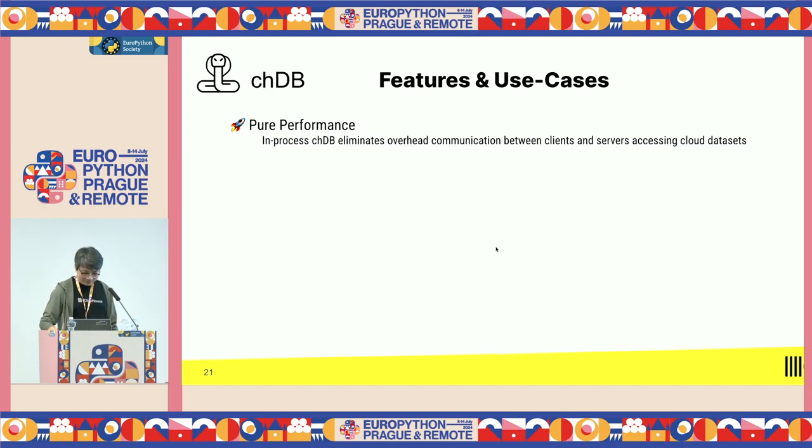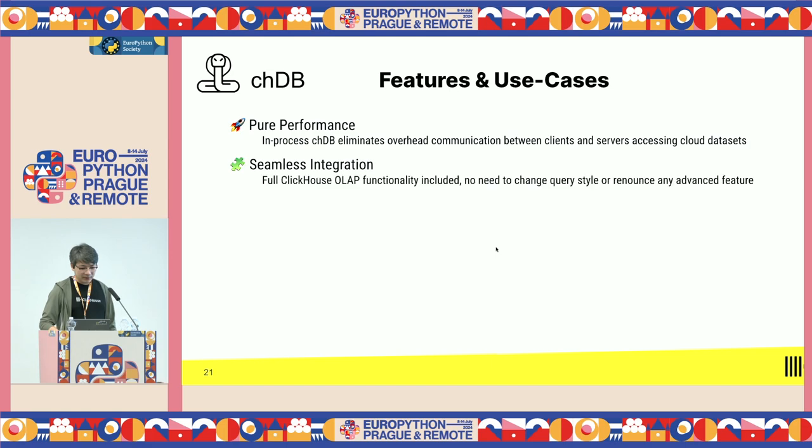Different languages, and seamless integration. As it's ClickHouse, we have developed it for 15 years. There have been a lot of requests asking us to add this function, we need that function. So we have been adding all kinds of functions for 15 years. Basically, you can find any function you want.